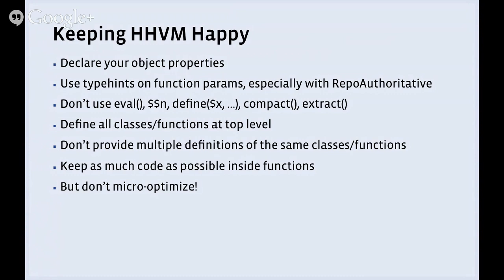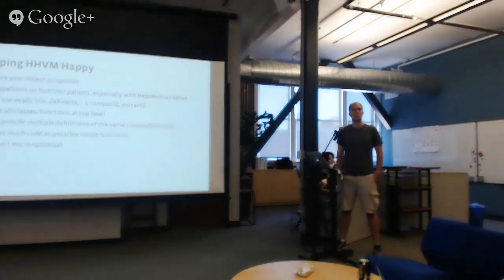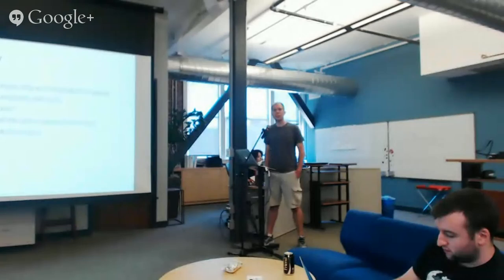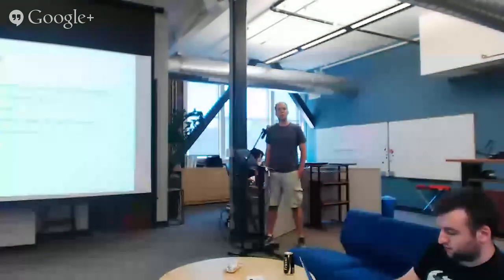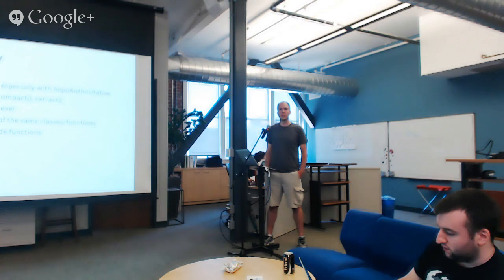Is there a mode in which you get warnings about this? If you do all these things that are advised against, I know there's HHVM -l. Will that warn if you're doing these things that are not ideal? No, I don't think it will. I think the dash L is mostly just to make sure that your syntax is valid and a few other things. But that's actually a good idea. It wouldn't be that hard to warn on these. At least in the case of eval, if you try to use that in the production mode or repo authoritative mode, it will fatal at runtime. But for the other things, no, we don't have warnings for those.